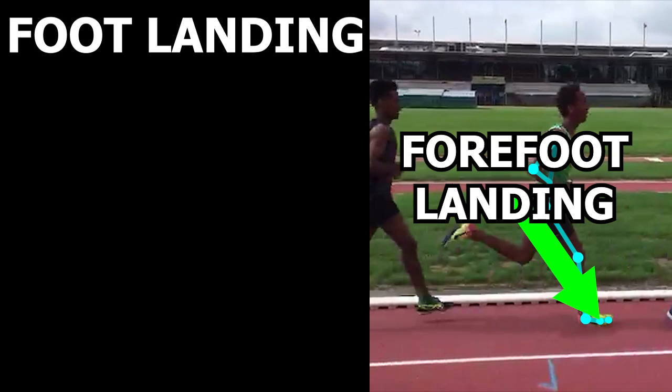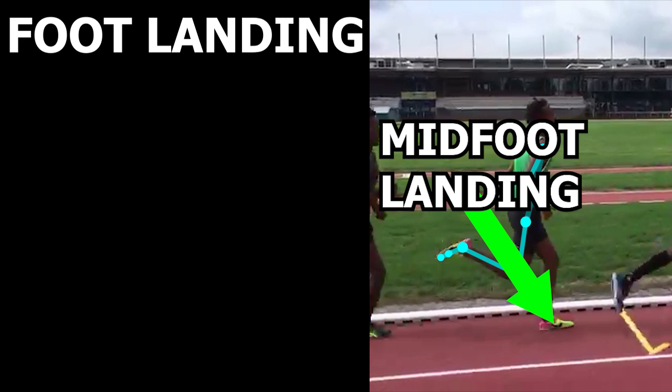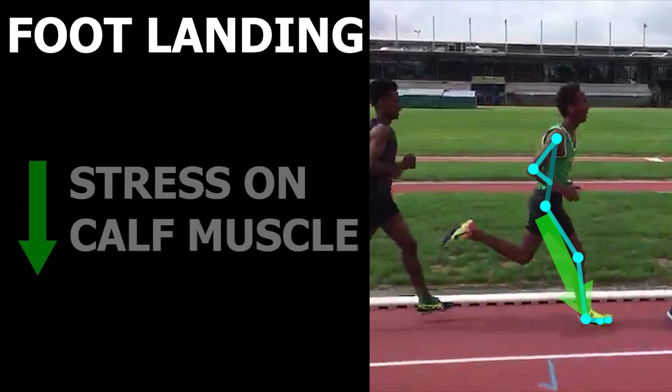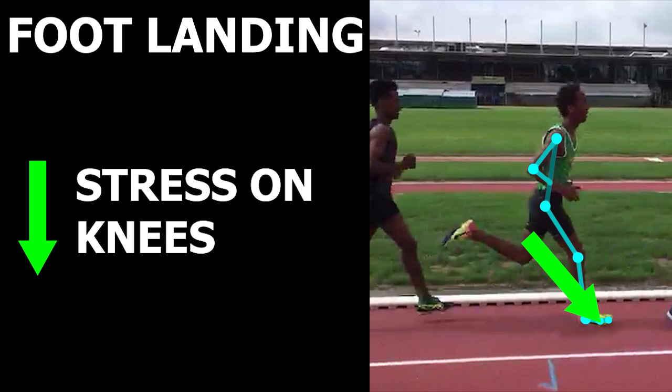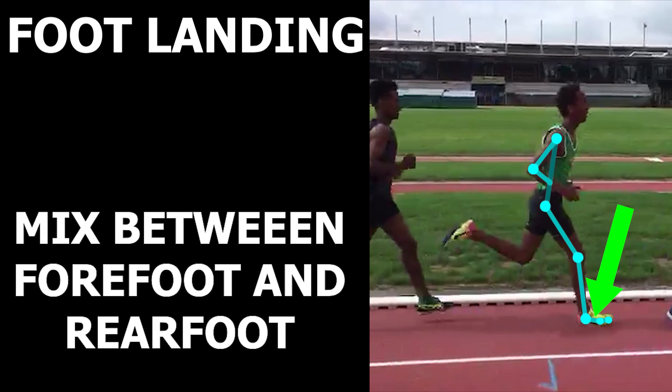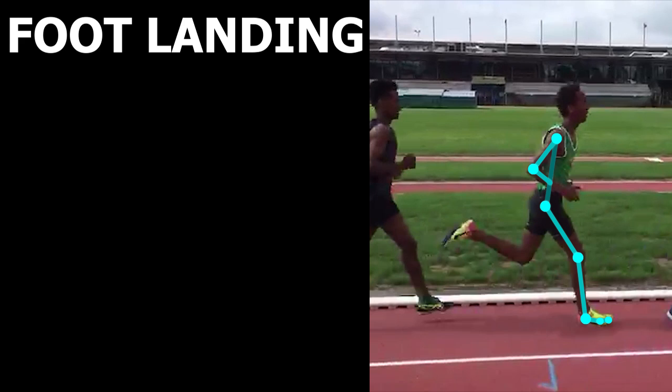Here, you can see that he lands on the forefoot on the right side and midfoot on the other. Now, what does this mean? Is one foot landing superior than the other? There is really no conclusive research to say that one landing is better than the other. Now you might ask, why do I point out the type of landing then? Well, it's because the type of landing actually affects the biomechanics involved. For example, when landing on the rear foot, there tends to be less stress on the ankles compared to forefoot landing, whereas landing on the forefoot tends to put less stress on the knees compared to rear foot landing. For midfoot landing, the characteristics are a mix between forefoot and rear foot landing. This is good to know, so one can alter biomechanics if needed to decrease stress on certain joints.